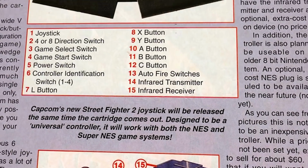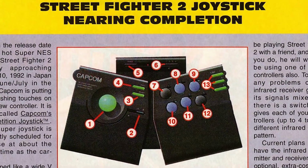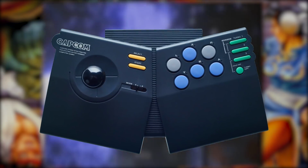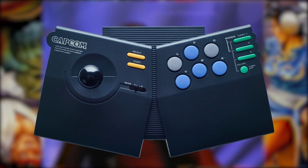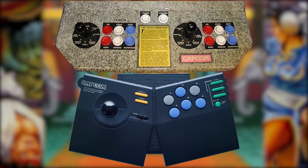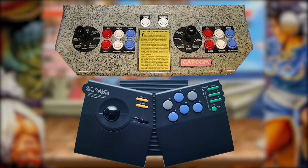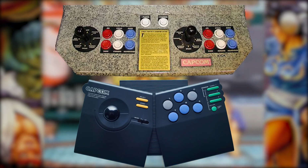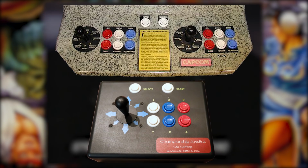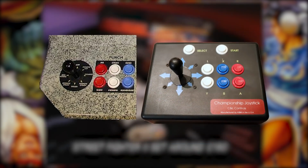Yes, Capcom was releasing their own fight stick to complement Street Fighter II home ports, and while the Capcom Fighter Power Stick did use some arcade parts, strangely enough, it wasn't a fully authentic experience. It had an angled design that changed the layout compared to the arcade, and used convex buttons instead of standard concave arcade buttons. Lee's design may not be flashy, but it is something far more important: authentic.